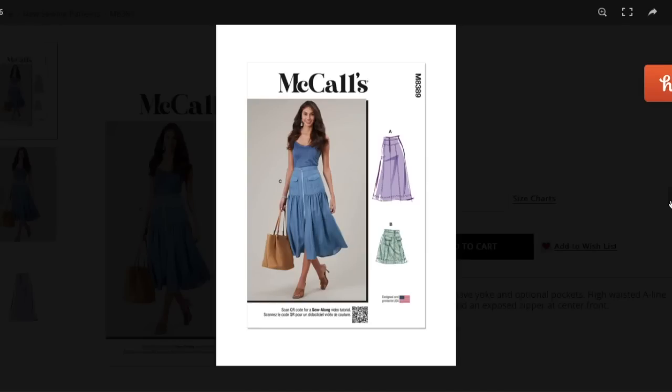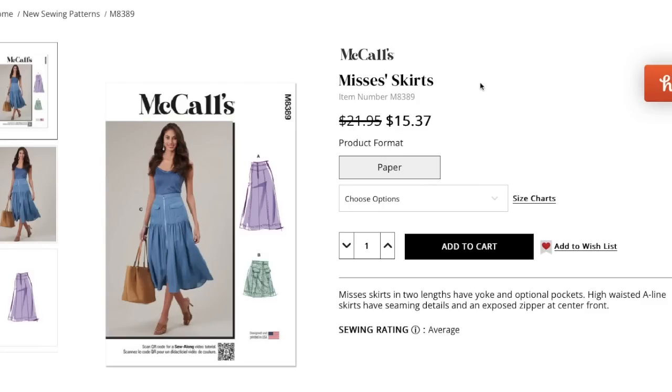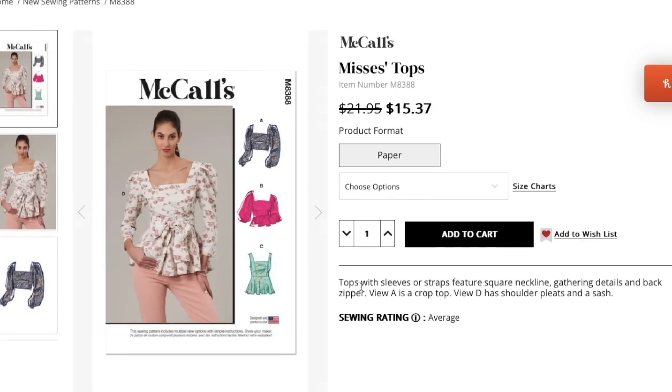Okay. Not for me, but cute enough, I guess. Oh boy. Okay. Next, we have this little top. This is a top with sleeves or straps featuring a square neckline, gathering details, and back zipper. View A is a crop top. View D has shoulder pleats and a sash.